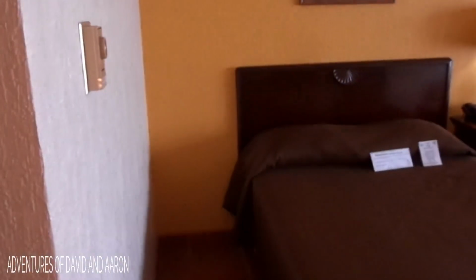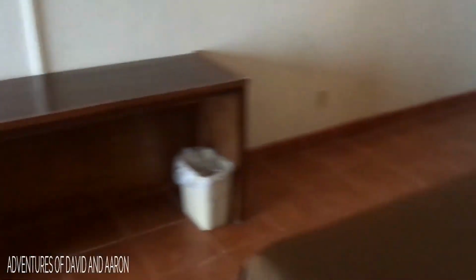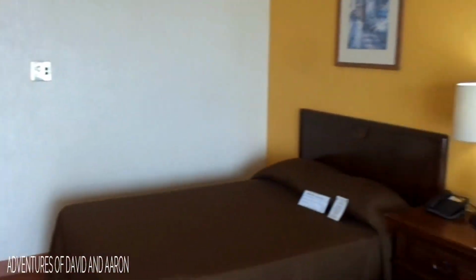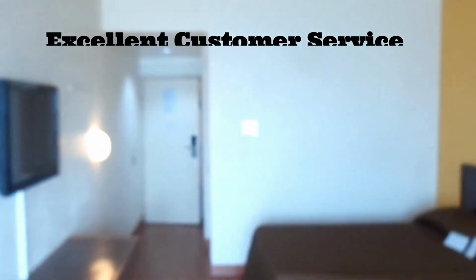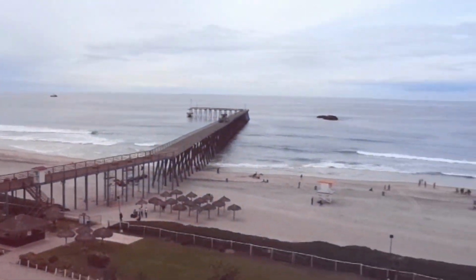Double queen beds. Tile floor. With a balcony. And a nice flat screen TV and a desk. Very nice room, very nice accommodations. Beachfront. Small balcony. Right above the pool, guys, and the pier.